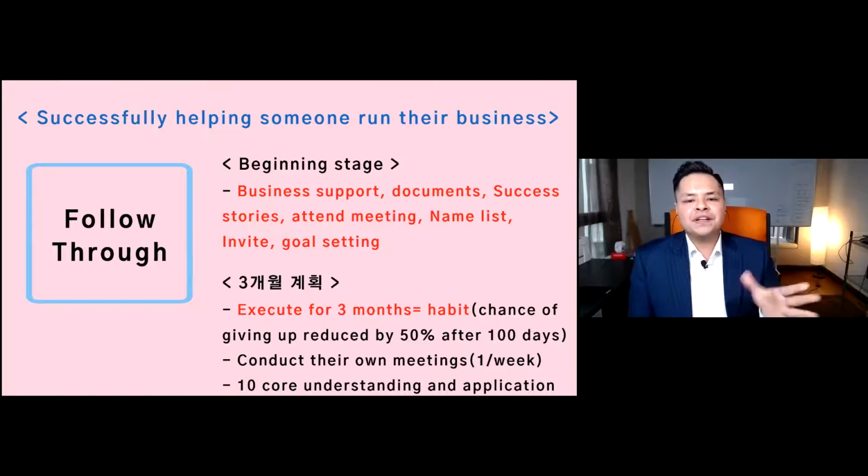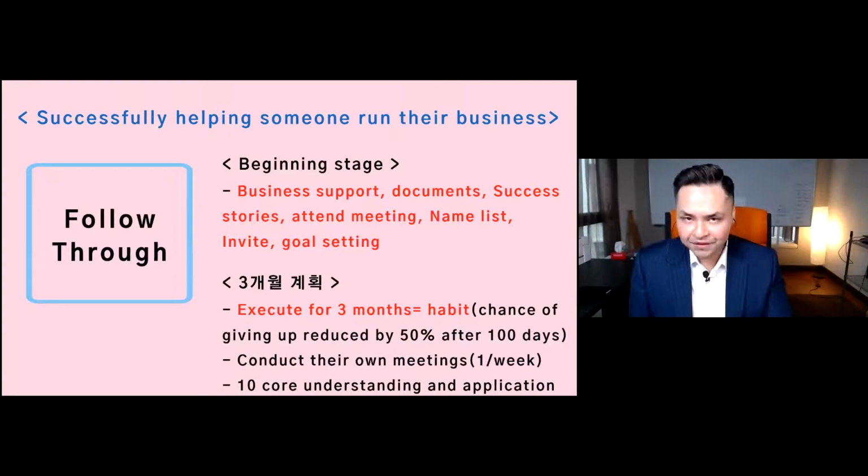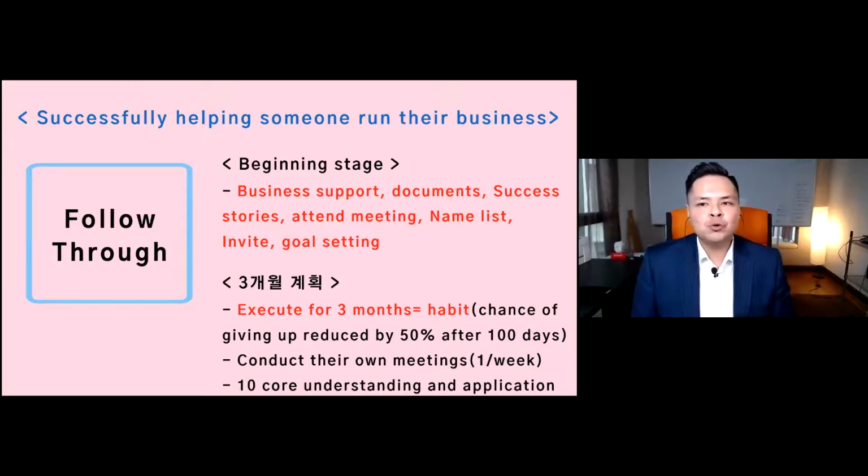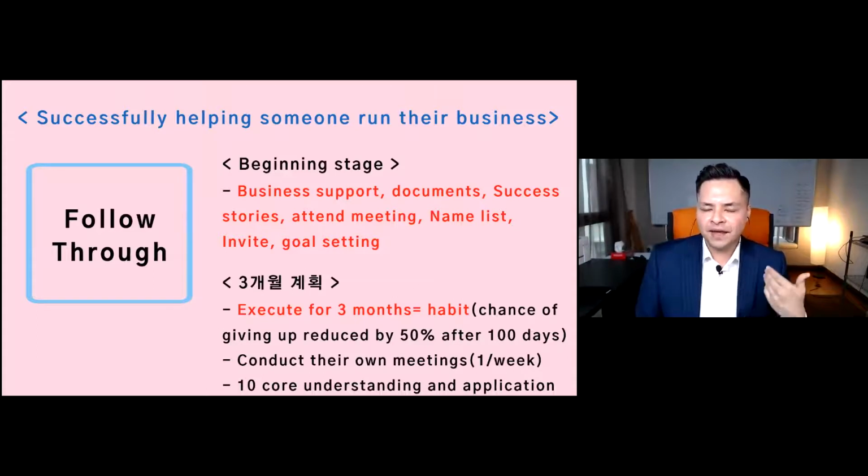And when the person continues for the next 3 months, the chances are RubyCell will become a habit. RubyCell will become a part of their lives, and you will get to the next stage of the person's development in terms of running the RubyCell business. Okay, so again, follow through is very straightforward. It should be very simple. You share with them stories, and assist them to attend meetings. Attending meetings basically means remind them.